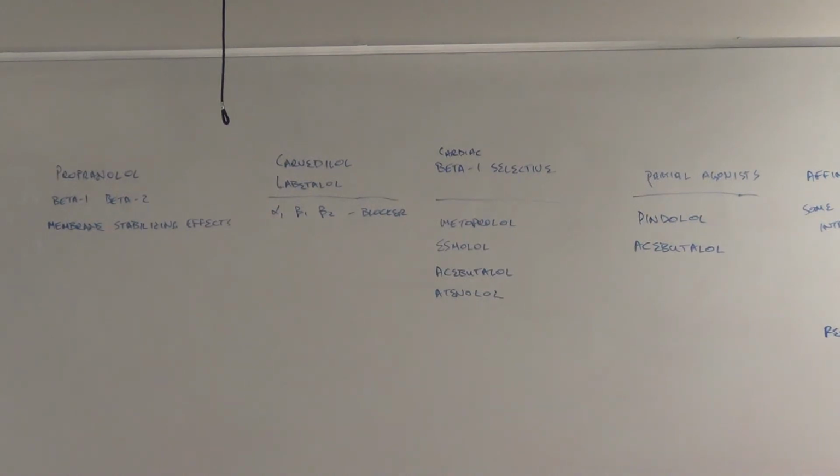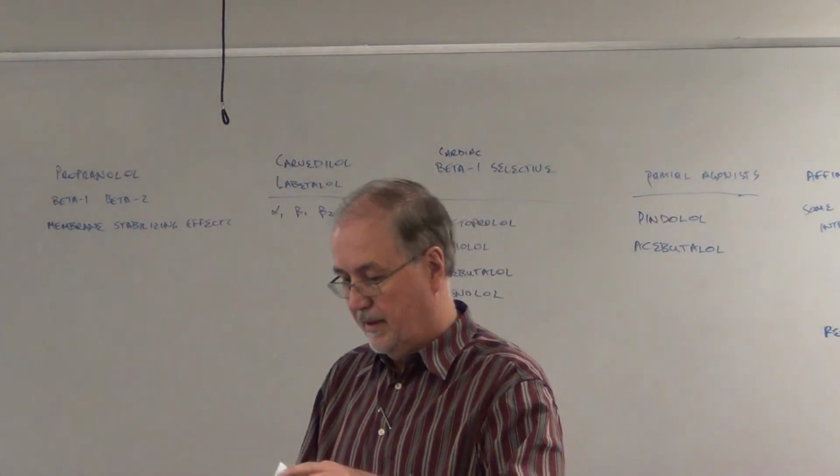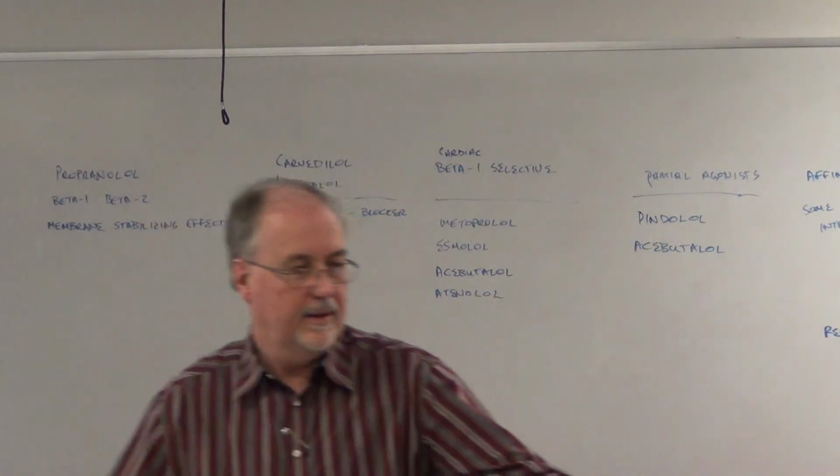Okay, we're going to finish with neurodegenerative diseases, which is remarkably and sadly similar to all the other stuff we've been talking about here. More chemistry here. I have a handout that I made for this stuff.